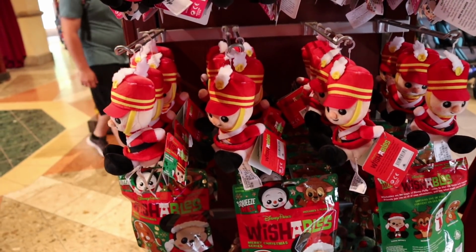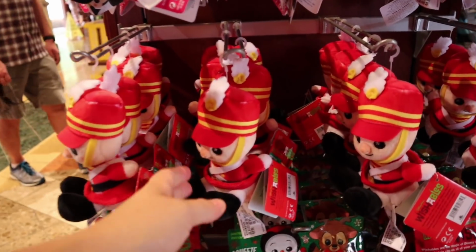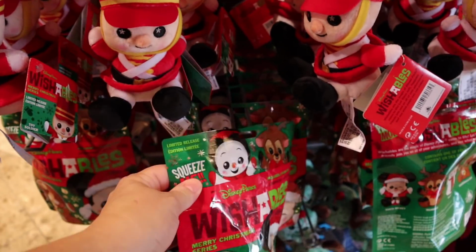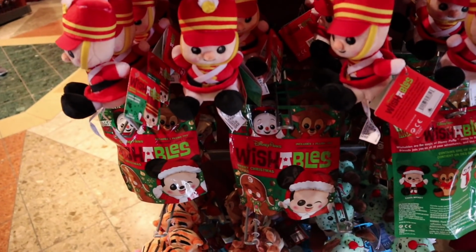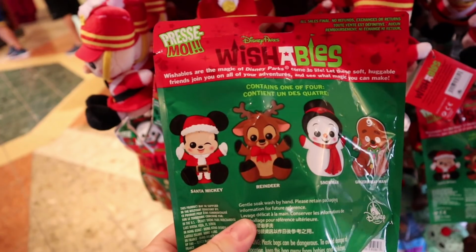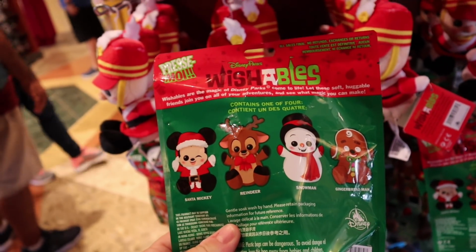New merch alert! They released a Christmas wishable set. It's a toy soldier, like from the parade. There's a snowman. What? Then there is a gingerbread man, a snowman, a reindeer, and Santa Mickey. I need that snowman. Like, I need him.